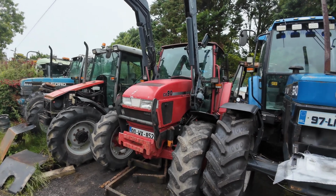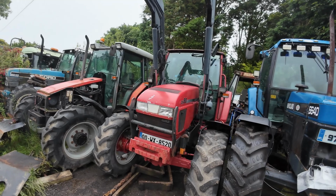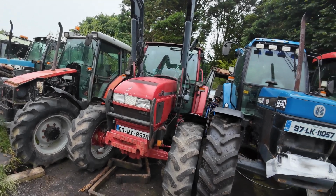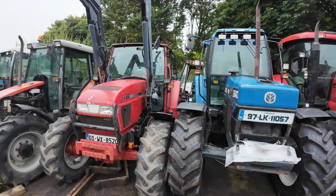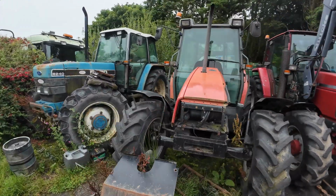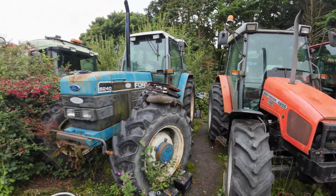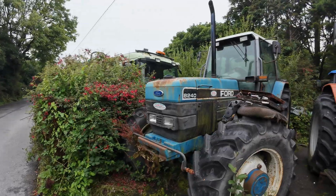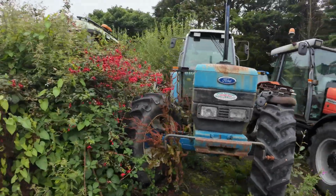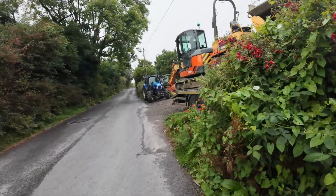CX90. These tractors are making massive money. You know, she's the low profile cab and everything for going into sheds. See the difference in the cab in the two of them? Massey Ferguson, no bonnet panels on it. Or there is on this side. She is a 4255. Look at that, there's any brand new tyres. An 8240. Is she the SL or the SLE gearbox? Don't know. We'll look at that 130 on the way down.